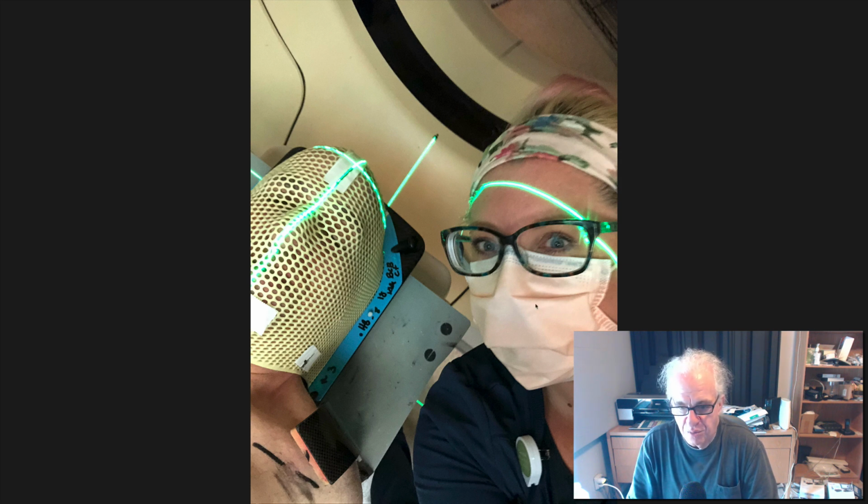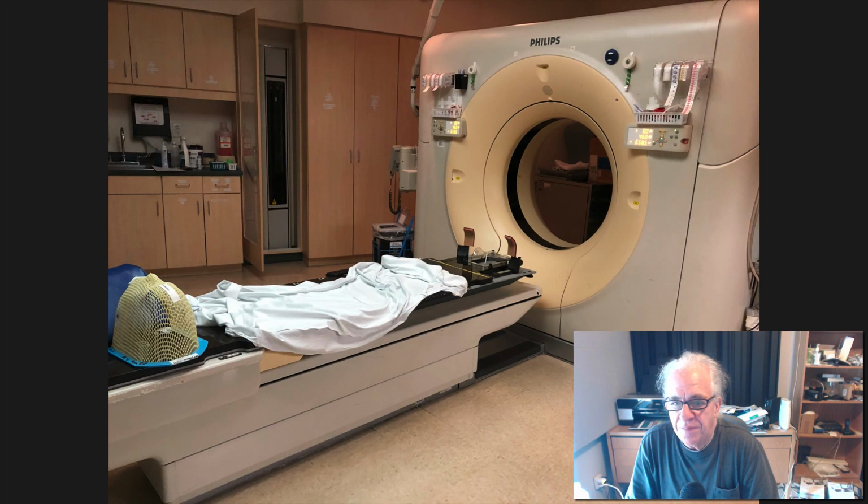She was great, like everybody else. Here you can see, the tattoo's going to be right here. I assume it wasn't put in yet in between these lines. So in any event, this is the machine. There's my mask after it's been done. That's the completed mask. Those are the clamps that hold down my shoulders.